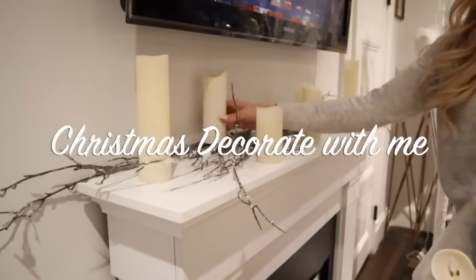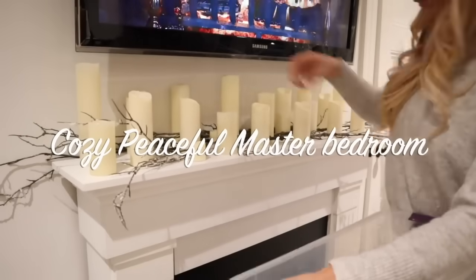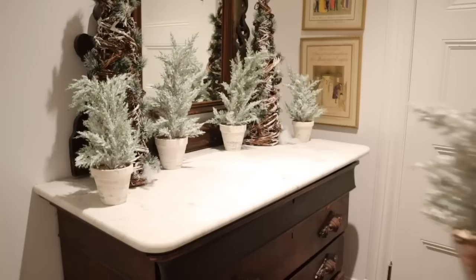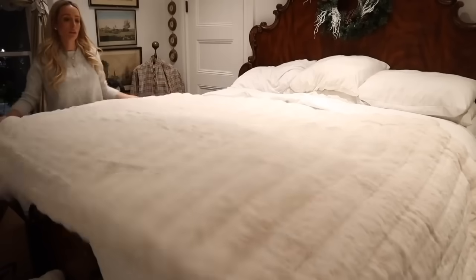Today is day 4 of our Christmas Decorate With Me 2021, and we are going over the top. I cannot tell you how over the top this bedroom Decorate With Me is, so you're just gonna have to wait to watch the whole thing to see how it turns out.